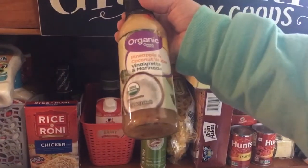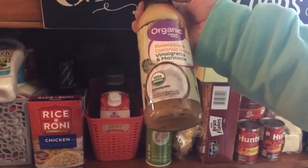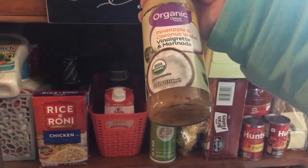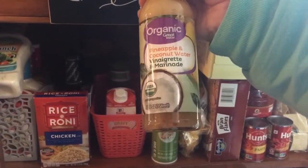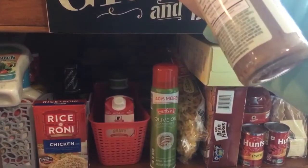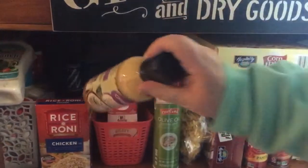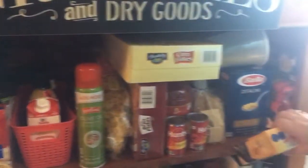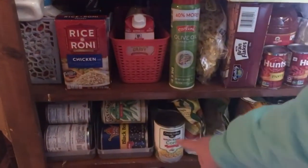I got this one, pineapple and coconut water vinaigrette. I have no idea what to use this for. It's organic. Got this at Walmart. Anybody have any ideas on how I can use this? Let me know. It just sounded so yummy. It doesn't give me really any ideas, but if you have an idea of a chicken dish or something, let me know. What else do I have in here that we might want to use? We've got pasta. We've got some beans, some crackers, corn.